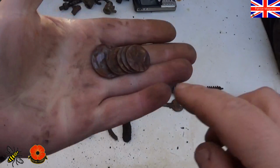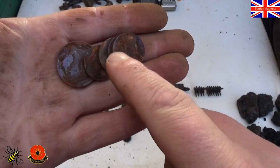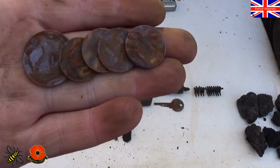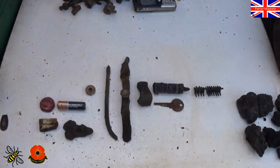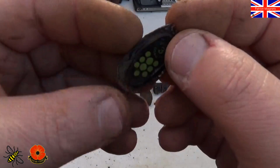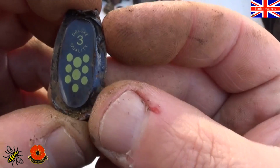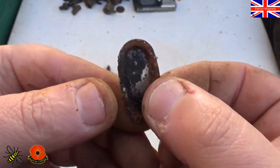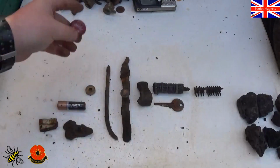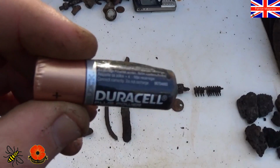Right, money situation. 2, 3, 4, 5, 6. There we go. 6p for free money. Part of a spinner. It's got a number 3 on it. It says deluxe quality. Budweiser cap, Duracell battery.